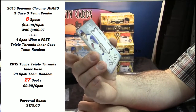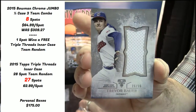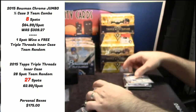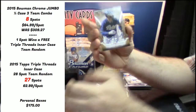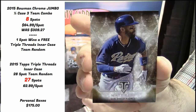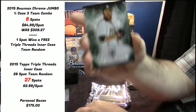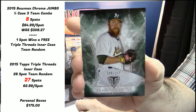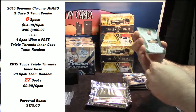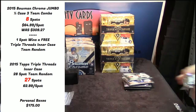26 out of 36, patch Trevor Bauer, sorry, for the Cleveland Indians. Matt Kemp, out of 99. And Sean Doolittle, out of 250. Well, I mean, definitely best box that we've seen so far.